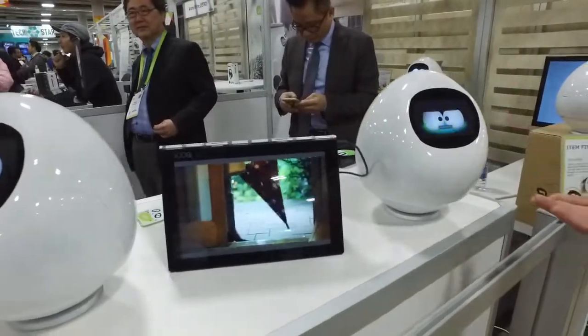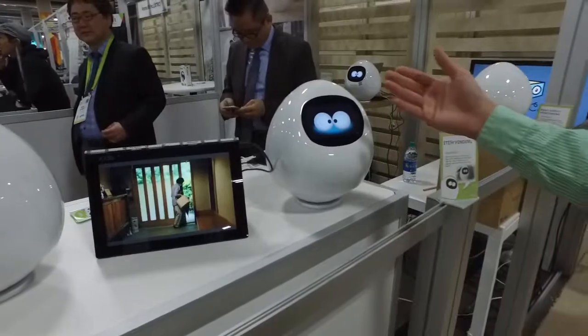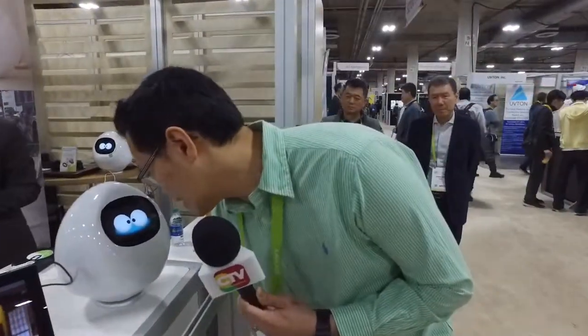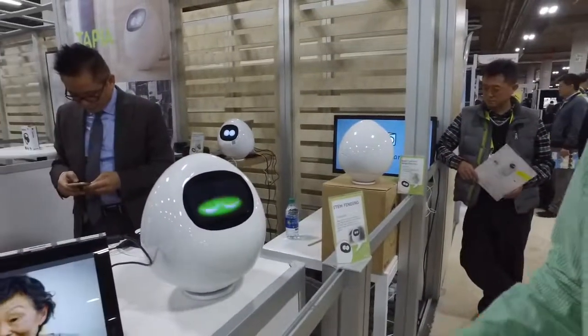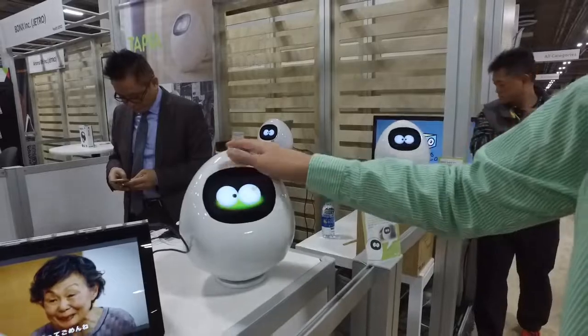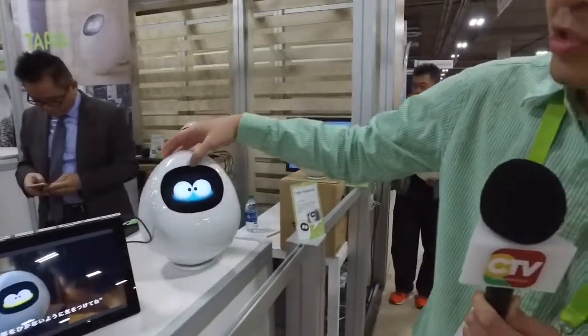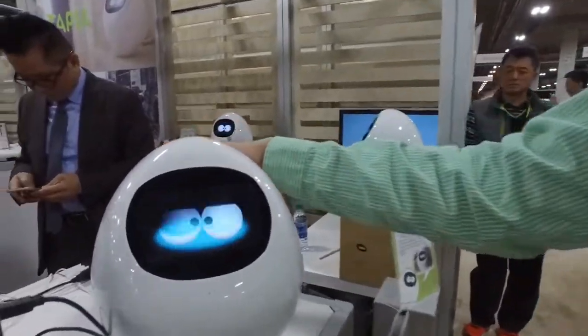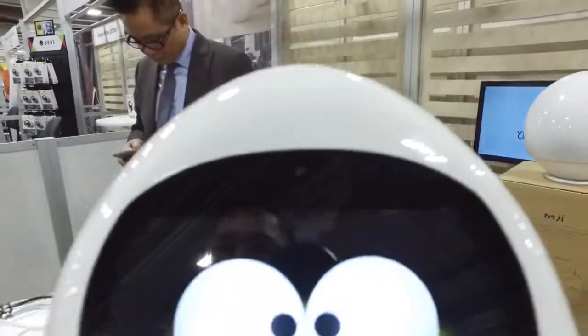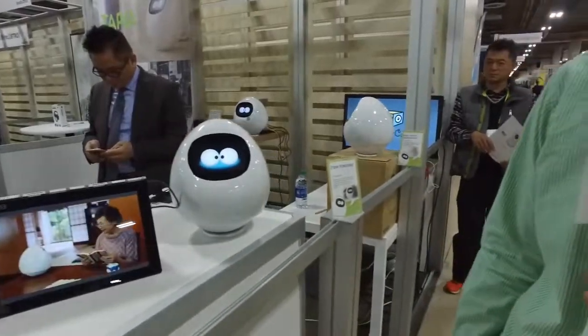You can also use it at home as your personal robot. You can ask a question about the weather, for example. What's the weather like? And then it will tell you. It also has a built-in webcam and SIM card, so you can make phone calls, video calls, and watch YouTube videos as well.